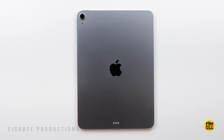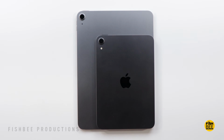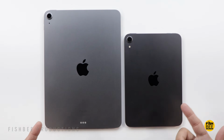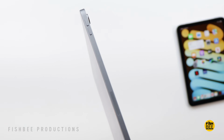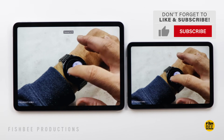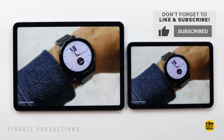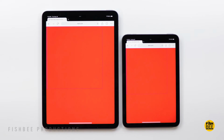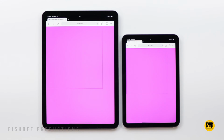Starting price of the new iPad Air 11-inch is $599 versus $499 for the iPad mini, but I've seen it as low as $399 here recently. One advantage with the iPad Air is you have double the storage with the base model at 128 gigabytes versus only 64 for the iPad mini. You can go up to 1 terabyte of storage for the iPad Air versus 256 on the iPad mini.